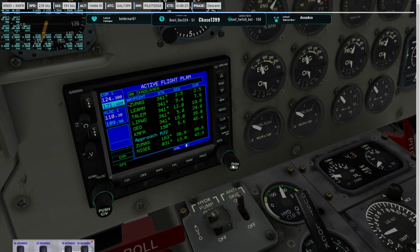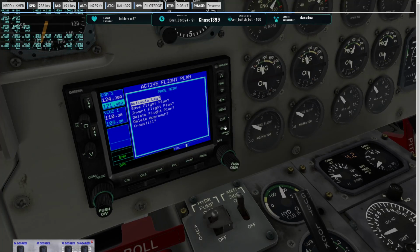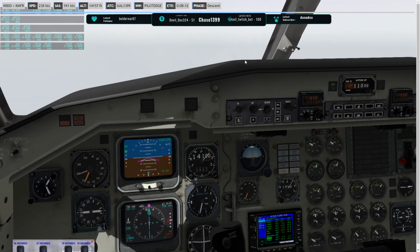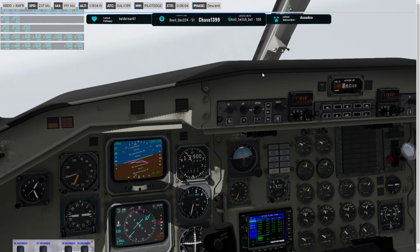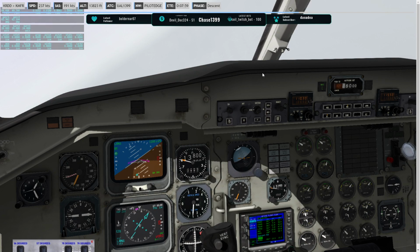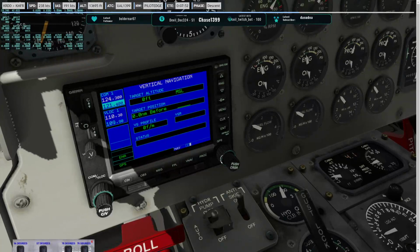Alright, so let's activate that one. I'm going to do heading. Activate. Nav. And then we'll take it down to 8,000. And I need to set the Philpo at 46.